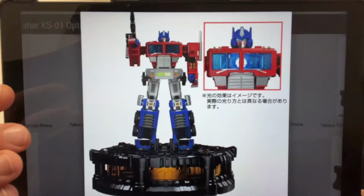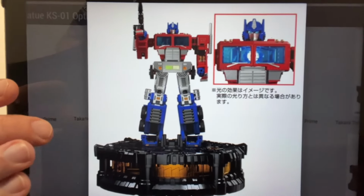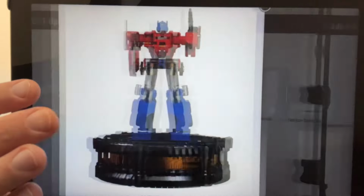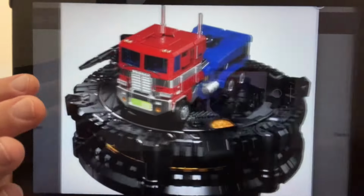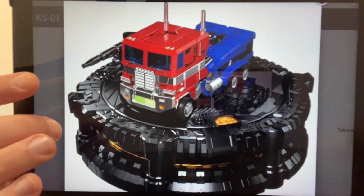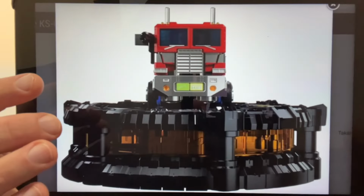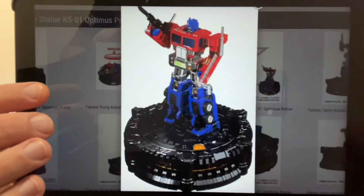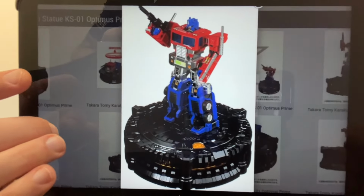But we've now got some full color images like this. We've had some prototypes, we've seen some computer generated images, but this is the actual product. And again, I think it looks really good. It's just a Generation 1 Optimus Prime cab that transforms. But again, really like it. And I'm going to have to see exactly how much it's going to cost me to get one.